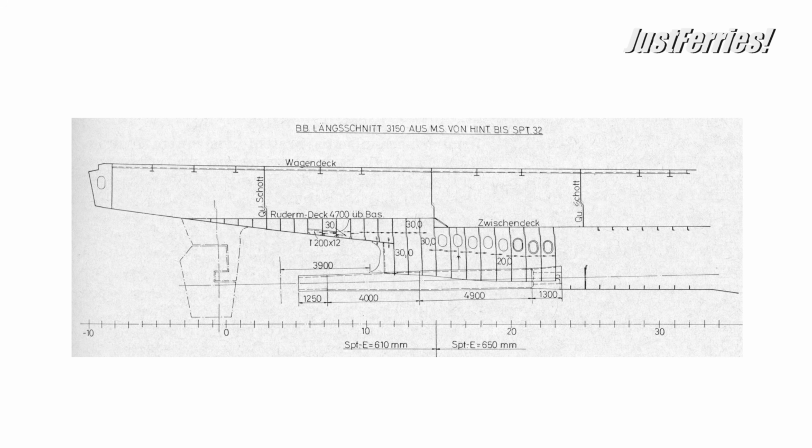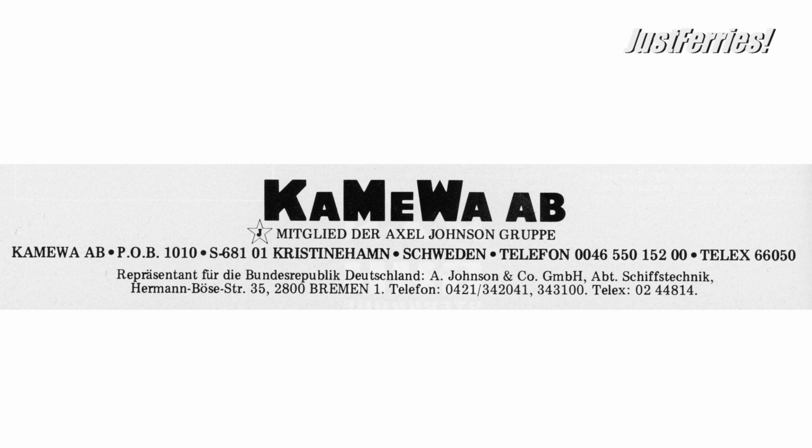Hollow bored intermediate shafts carried the pressure oil housings of the propeller adjustment units. The propeller shafts ran in vibration elastic stern tubes. Behind the simplex stern tube seals sat the propeller hubs with the 4-bladed propellers of 3.25 meters diameter. The controllable pitch propeller system was supplied by Kamewa.